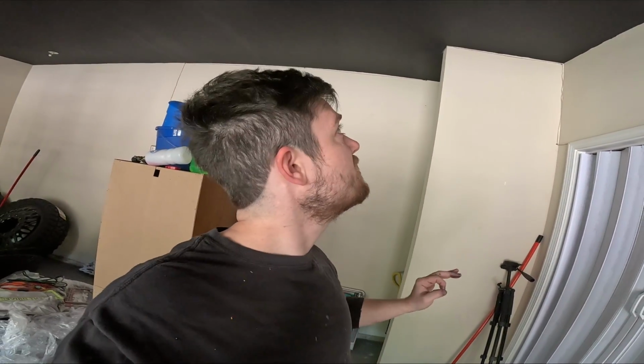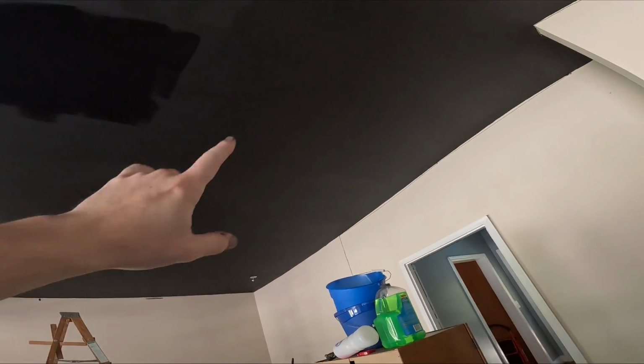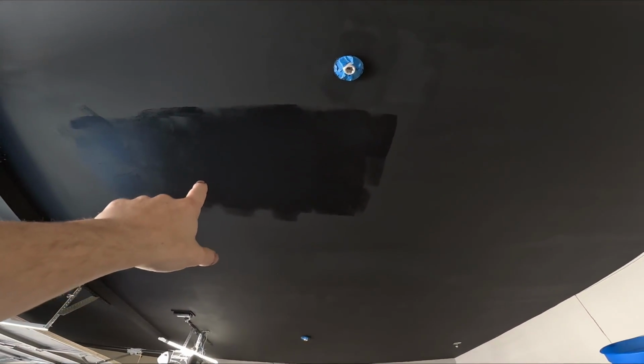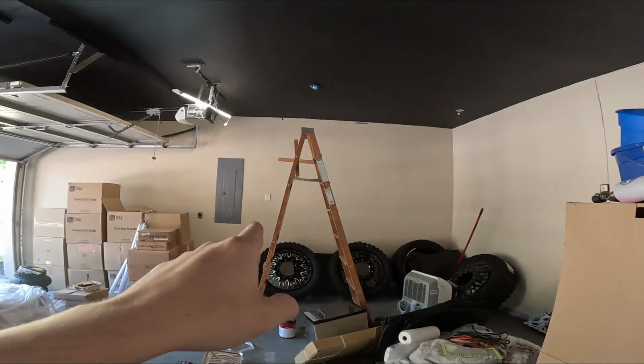It doesn't have to be nearly as in-depth as the first one. The first one really got a lot of the white out of the way. There just are some spots that I would like to double down on. Since it's black, it applies different. So I went ahead and started applying a second coat. We're gonna knock out the second coat and then we're gonna do the walls.